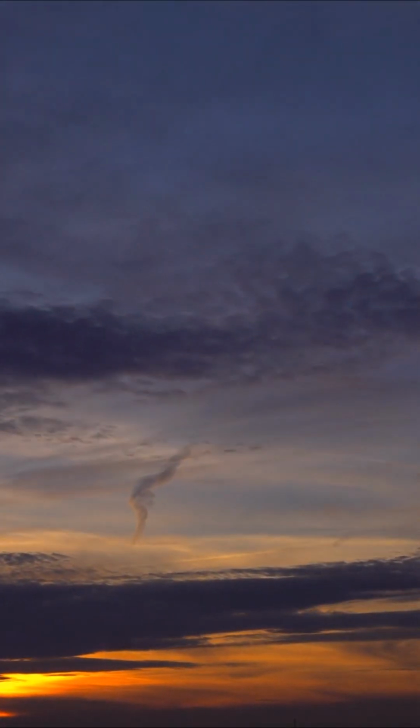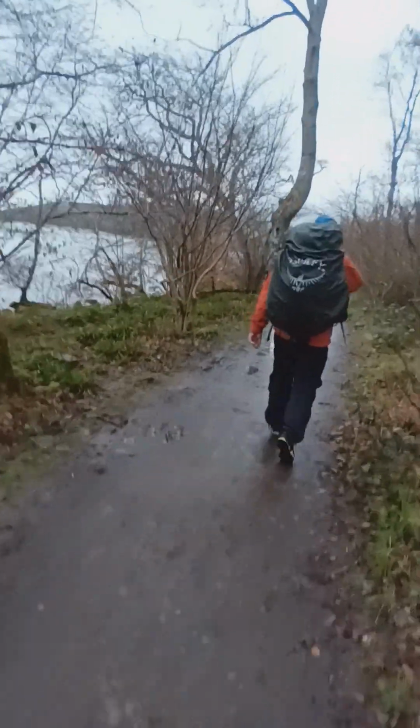As darkness drew closer, we got into our tents and settled down for the night. I slept brilliantly. We woke up the next morning to the patter of rain on our tents. This would be an unfortunate indicator of the next couple days of the trip. After some coffee and breakfast, we headed back out onto the trail.